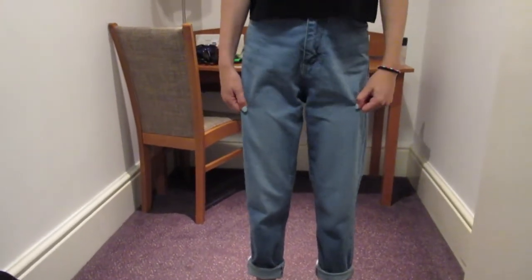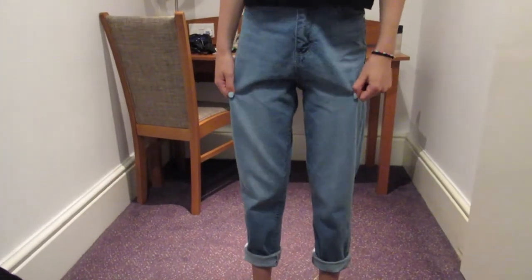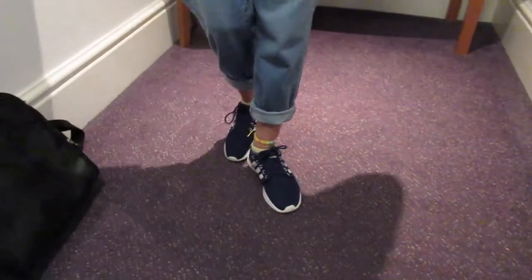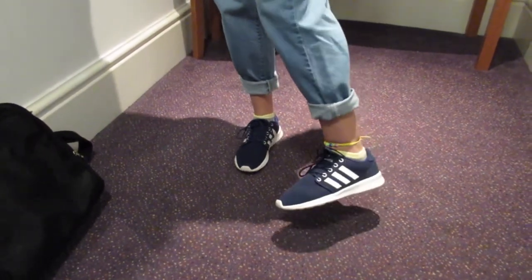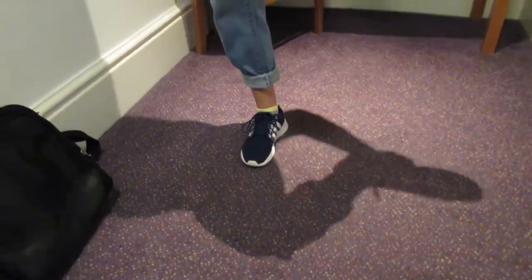And then I've got some of these nice mom jeans. Where are they from? Topshop? I thought they were from Topshop. Boohoo, maybe? Yeah, maybe Boohoo. And then shoes, very trendy shoes at the moment. My shoes from Adidas. What even are they? Cloud foam trainers. Onto the accessories.